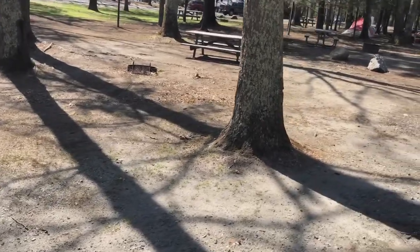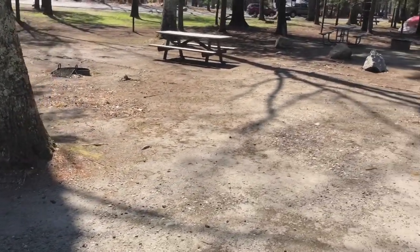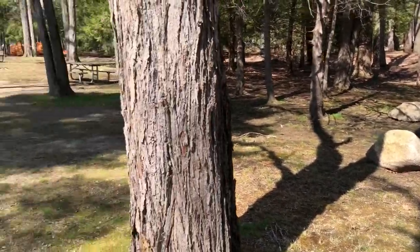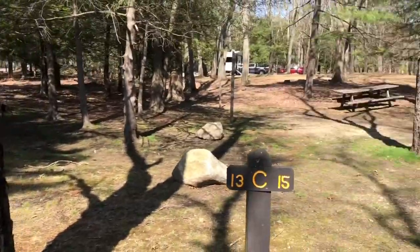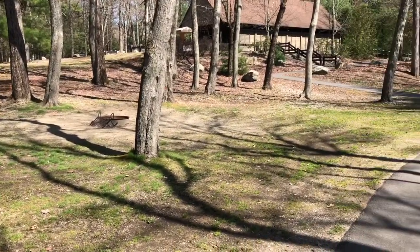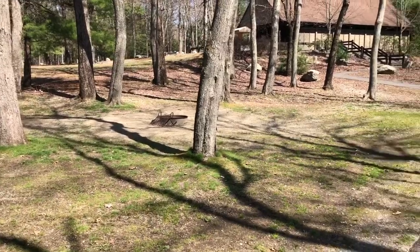And as we spoke of, they all come with tables and fire pits. If you're coming with small children, try to book the C-section or C-street. Right behind you, there's the restrooms for the kids. Just makes life a lot more convenient.